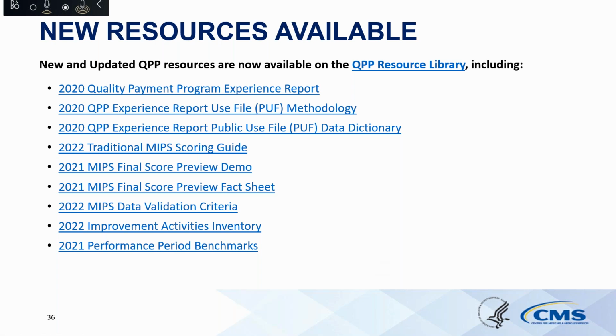And then just one more thing I wanted to flag. I forgot to add a slide about this, but we also have our 2022 extreme and uncontrollable circumstances application, as well as our promoting interoperability hardship application available. And this is a different PI exception separate from the hospital program. This is specifically for the MIPS promoting interoperability performance category. So just wanted to take the opportunity to flag that that is available for folks who need it for 2022, and it will be open through the end of the year.